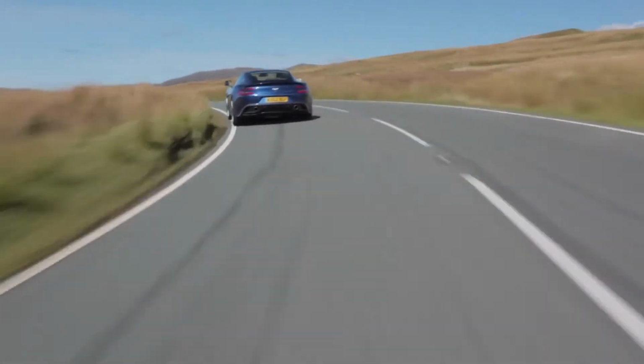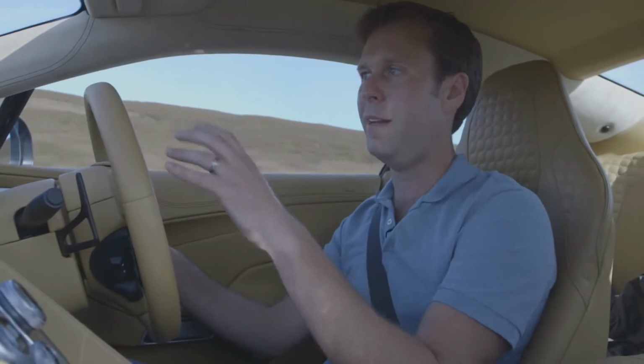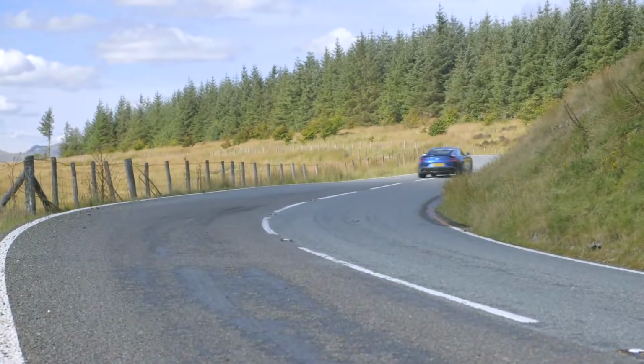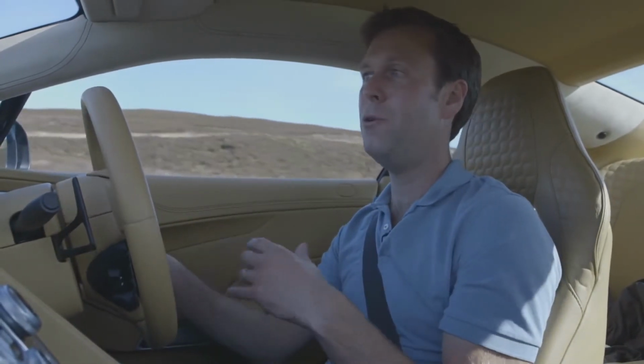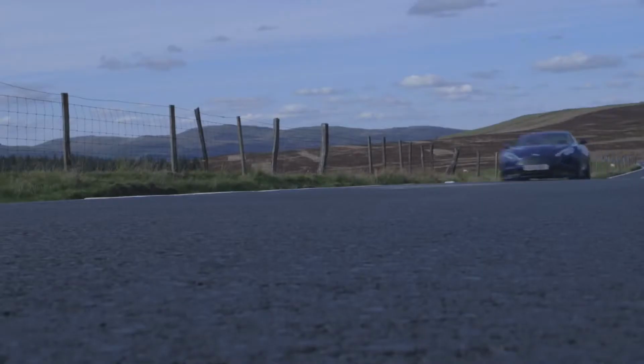And let's not forget, it is really, really good fun to drive. You can chuck it into a corner and feel the front tyres where they're gripping, and use the throttle to squeeze the rear out a little bit. It's a great car, and really, and I mean this as a compliment, it's more towards how Jag set up their car, I think, than Astons perhaps have been in the past.